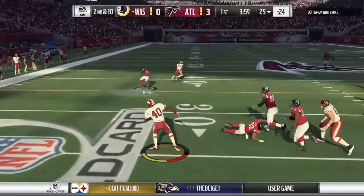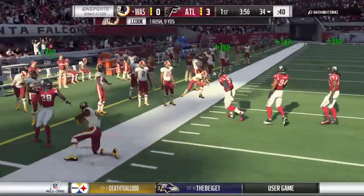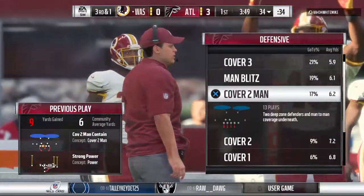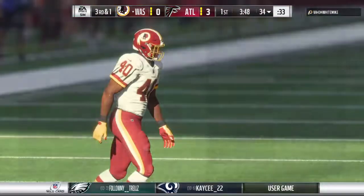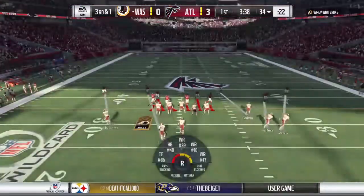From the pistol, they run it with Cook. Evades the tackler, and now some space. And he'll take this up near the 35, maybe the 34. Pretty good running there, 9 yards. Sets up a 3rd and 1. And on 3rd down, a nickel formation here defensively.